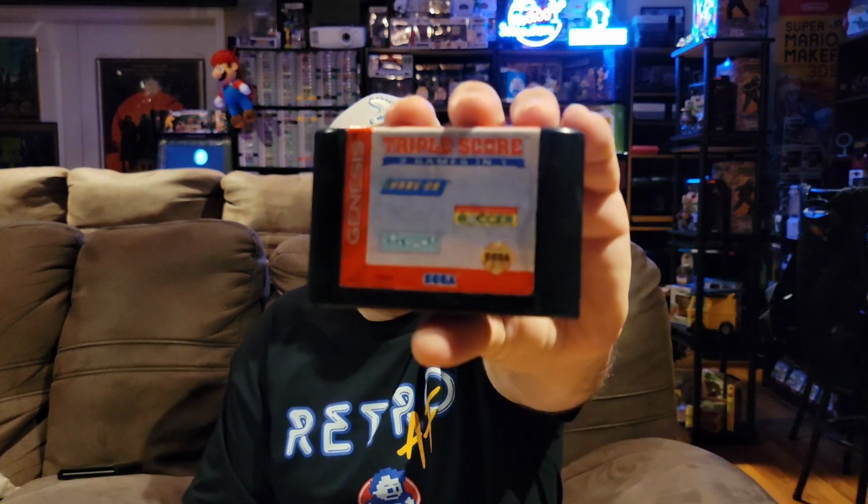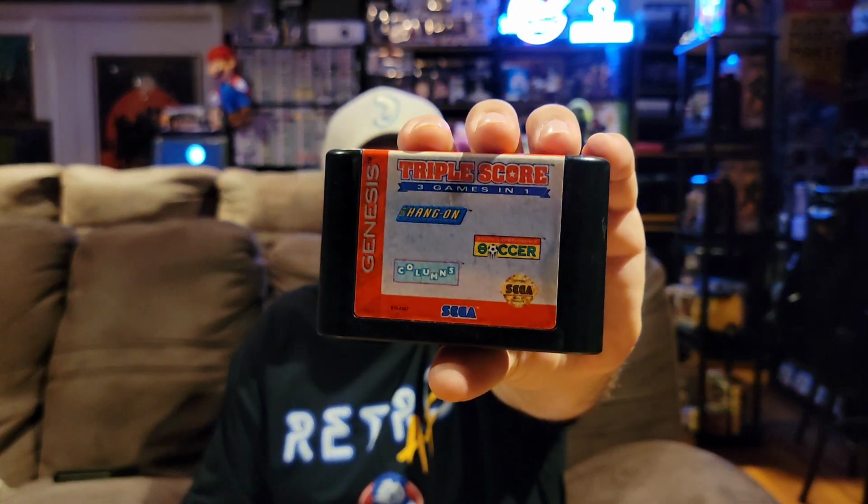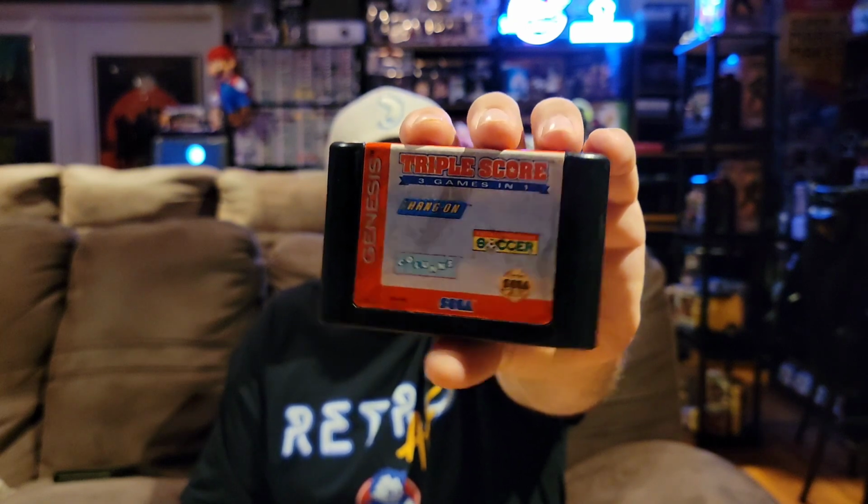You've got Hang On, you've got Soccer and Columns. Some classics there for sure. I'm sure that if I did get this in a previous box, it's my fault that I didn't put it into the database, but I'll definitely double check it. But I'm pretty sure I have this one. Nonetheless, even if I do, it's good trade bait, or I could sell it, or just give it away, something like that.